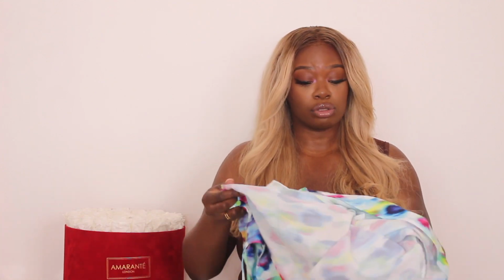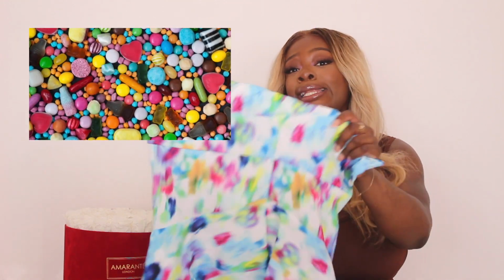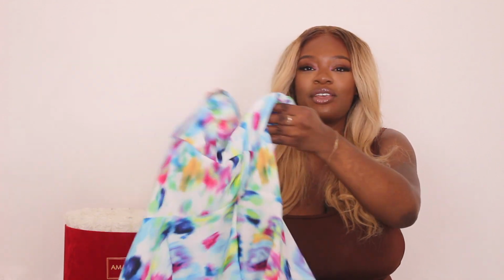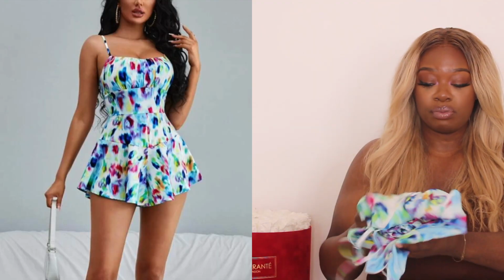So next one, guys, we have this very pretty one. My sister was like, no, it kind of looks like a 6-year-old's jumpsuit or playsuit type of thing, but I think it looks like candies. I think it's so cute. Guys, what do you think? Anyway, you're going to see it on me and see if it fits or not, because this is a size XL, but some of the material in Shein is just not true to size. You have to go up a size.